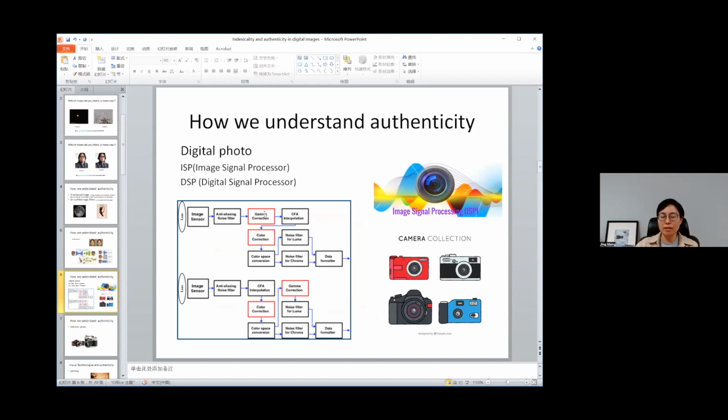So the ISP, the image signal processor, will capture light, and then turn the light into digital signals. In this process, actually, they are also trying to add and delete something when transforming the signal from the light signal to digital signals. So from the very beginning, we can see these digital cameras and digital images are also adding something or deleting something from the light when they are making the photos.